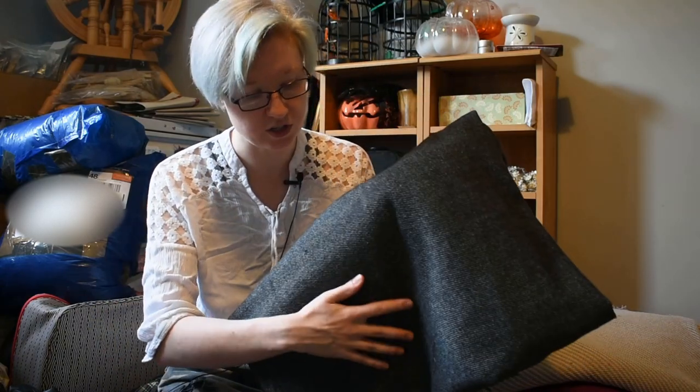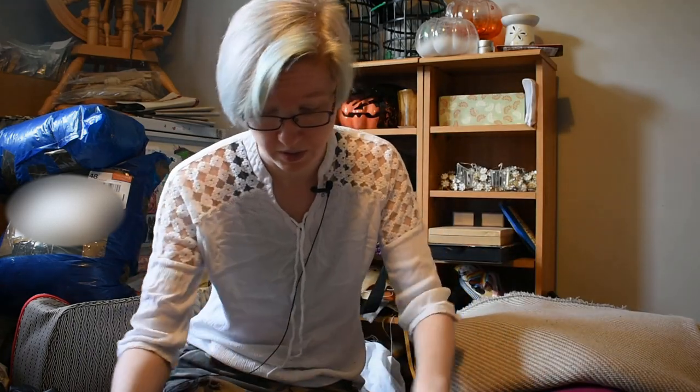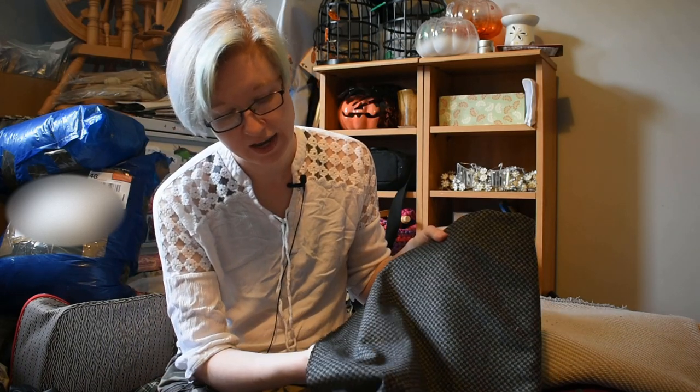There's this one, which is kind of stripy, and it's very much a heavier dress weight. You could use it for a coat, that wouldn't be a problem. There's this green one with a woven chevron pattern, heavier dress weight. And then there's this crosshatch grey and white one, which is, the fabric is lighter, but it has a stiffer hand to it.